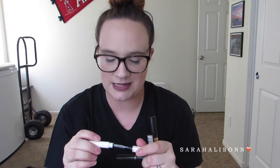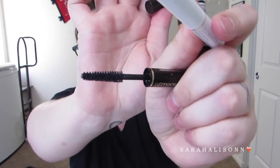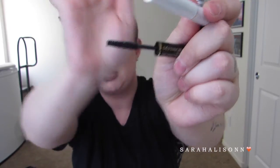Very nice, but I just don't feel the need to have a lash primer. Although I really liked it with this mascara. The Definicils is more of a natural look on your lashes, so pairing it with the Cils Booster XL really did pump up my lashes to what I would want, but I'll just buy a mascara that gives me what I want, so I don't need a primer and a mascara.